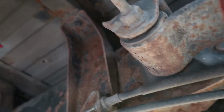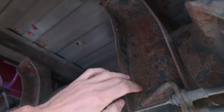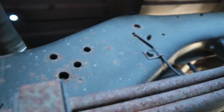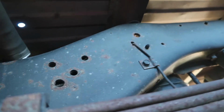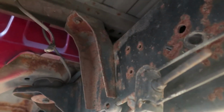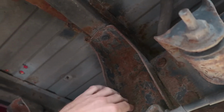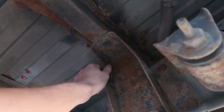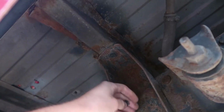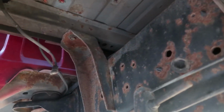Good golly, Miss Molly, look at this. We gotta get out the old wire brush and take care of all this here. We gotta scrape it all down and get rid of all of it so that we can get it looking nice and crisp like this portion of the frame here. The frame really is in great shape for a northern truck, but we definitely gotta scrape all this little crap off and clean it all up so that we can hit it with some good undercoating and freshen it all up so it looks good, it looks clean, and most importantly is protected from these northern winters.